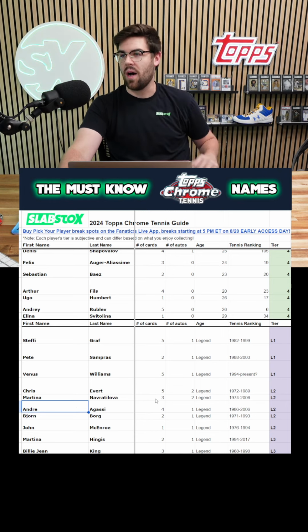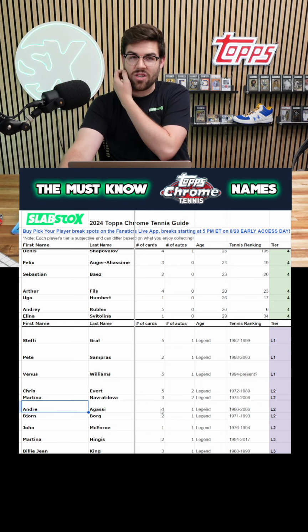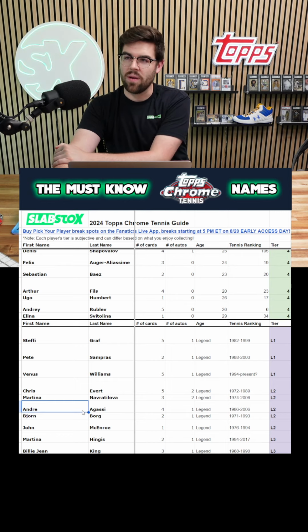Andre Agassi, obviously extremely popular American player. One that I think actually did not participate in some Wimbledons because of the dress code. He didn't want to adhere to the white dress code, so he always wore crazy gear. He had some crazy hair early in his career. Won 8 Grand Slams, 17 Master 1000 titles. Played across a very similar timeline as Pete Sampras as well, although Sampras is the American GOAT, but Agassi very popular.